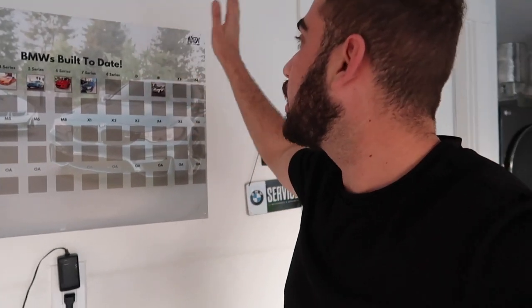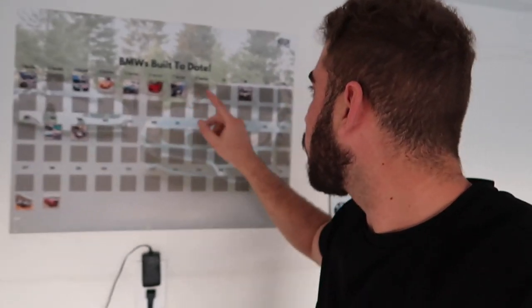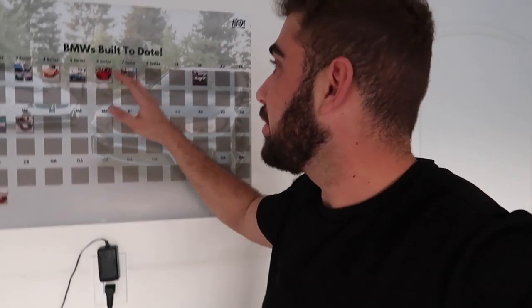It's not gonna be an i3. The i4 actually just came out. It looks pretty dope, but it's not gonna be an i4. No i's. It's either gonna be an M car or an X car or a Z car or possibly, you know, we'll see. Definitely gonna be something that's gonna be fun and entertaining.